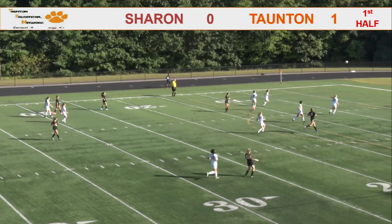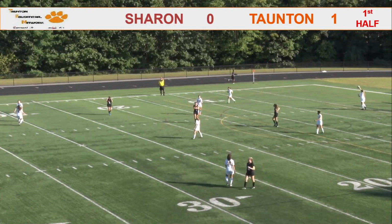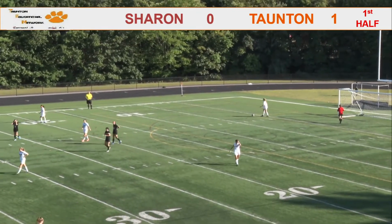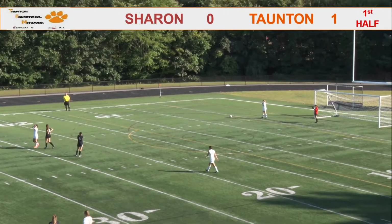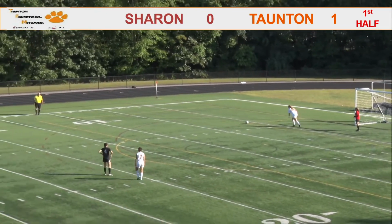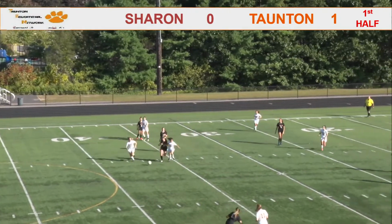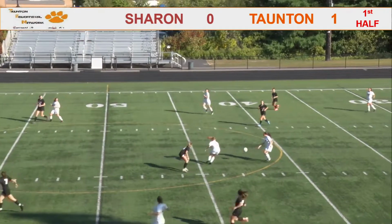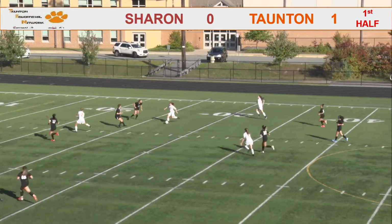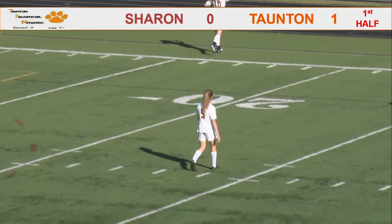Tigers immediately pushing the ball back down towards the net. Slightly over. Sharon kicked the ball in. Tigers immediately trying to get possession of the ball, really trying to push for that second goal to make a distance between them and the Eagles. Eagles trying to push it back down towards their side of the field to even the score. Taunton kicks the ball out of bounds.